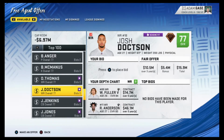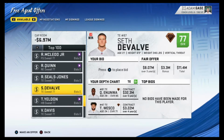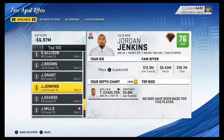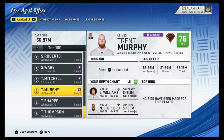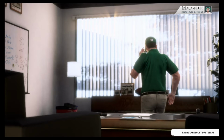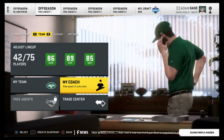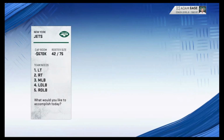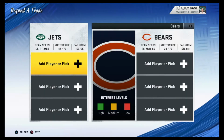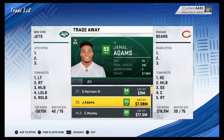I have my eye on a couple guys. Couple targets. I have a plan for what I'm going to do. Make sure to comment if you like my plan, disagree with my plan. But I'm going to show you what I'm going to do here. So, we have to clear some cap space. We're over the cap. Changes need to be made. So I'm going to show you all of the trades.